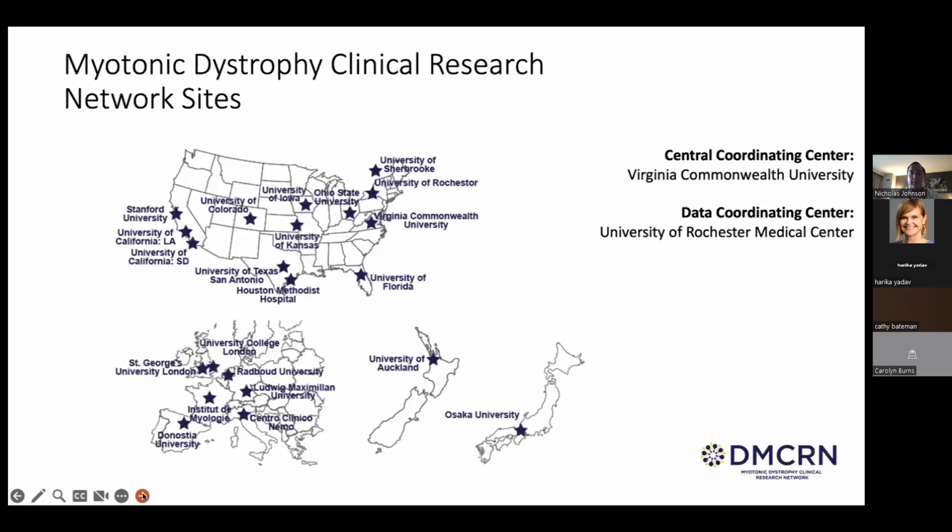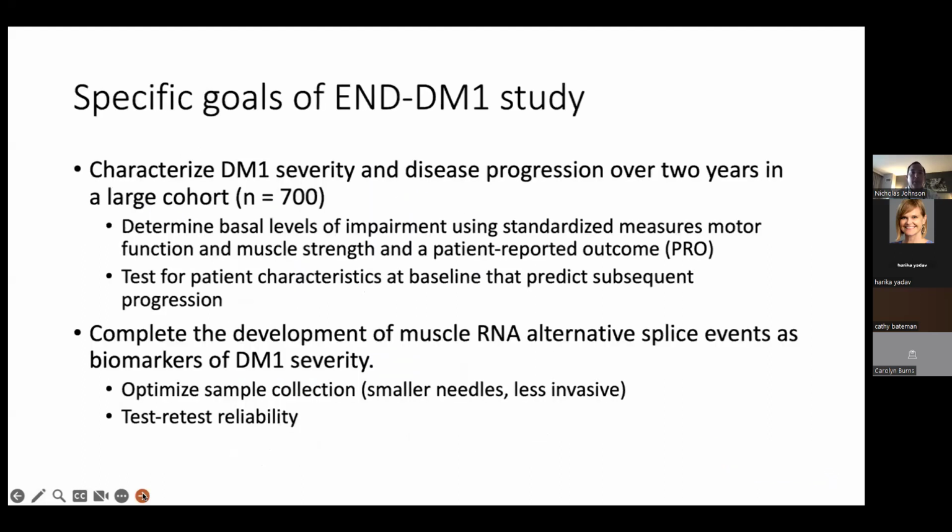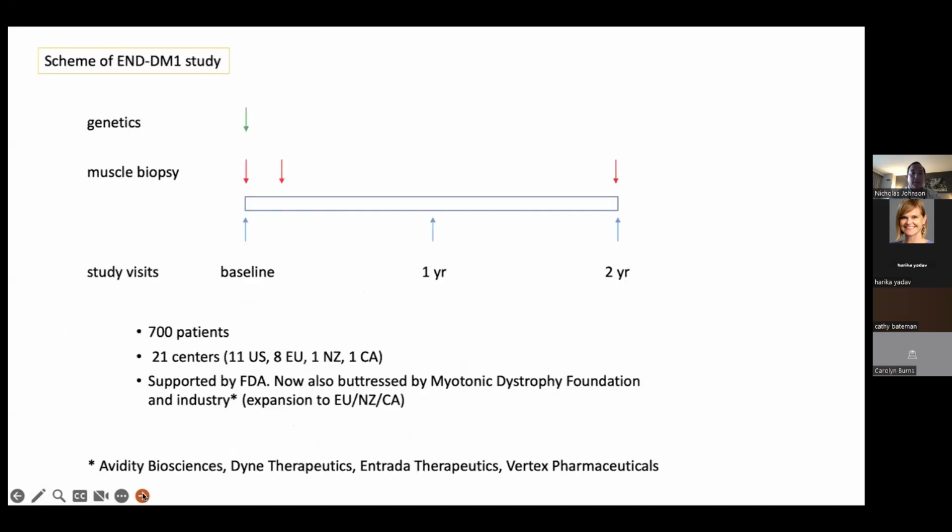And so these are the myotonic dystrophy clinical research sites. You can see the coordinating center here is at VCU, but really sites across the United States, Europe, New Zealand, and Japan. One of the current studies that we're doing right now is the DM1 study, which is to characterize the severity and the progression in a large cohort, over 700 individuals with myotonic dystrophy type 1, and to complete the development of a biomarker. And this is exactly what we're doing. So it's enrolling 700 patients.